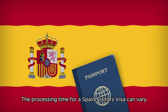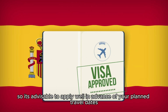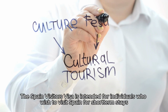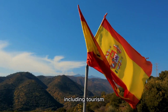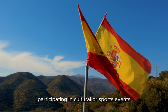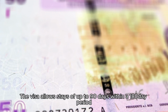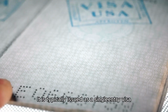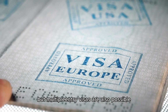The processing time for a Spain visitor's visa can vary, so it's advisable to apply well in advance of your planned travel dates. The Spain visitor's visa is intended for individuals who wish to visit Spain for short-term stays, including tourism, visiting family or friends, participating in cultural or sports events, or for medical treatment. The visa allows stays of up to 90 days within a 180-day period. It is typically issued as a single-entry visa, but multiple entry visas are also possible.